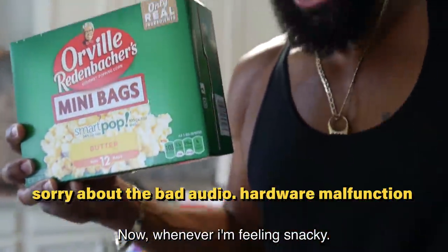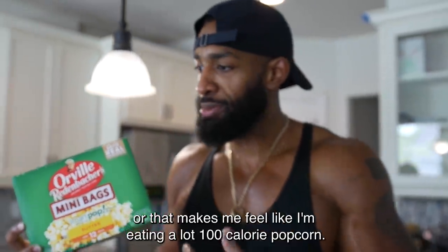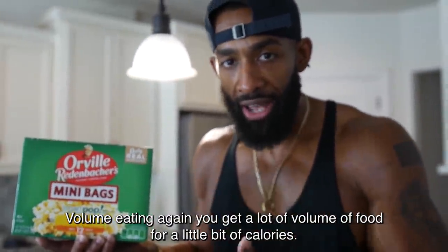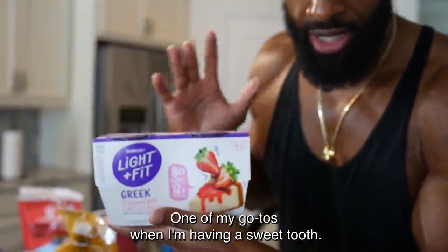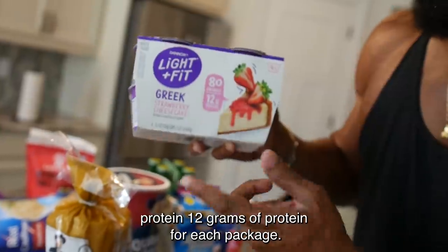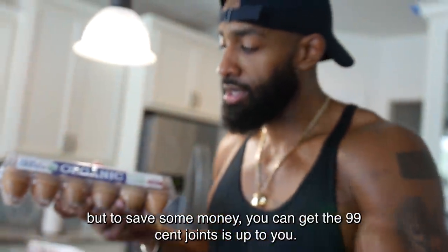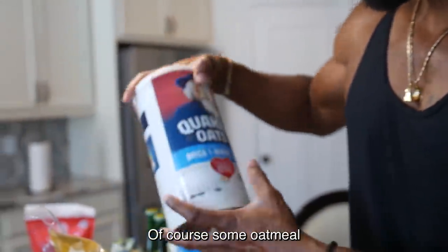Now, whenever I'm feeling snacky and I just want to eat something that fills me up or that makes me feel like I'm eating a lot, 100 calorie popcorn is one of my go-tos, right? Volume eating, again, you get a lot of volume of food for a little bit of calories. One of my go-tos when I'm having a sweet tooth, Greek yogurt, very high in protein, 12 grams of protein for each package, right? Of course, some eggs. I don't look at more expensive eggs, but to save some money, you can get the 99 cent ones. It's up to you, right? Up to your budget. Right, of course, some oatmeal.